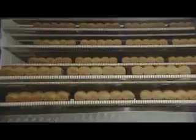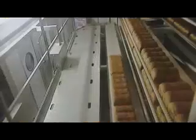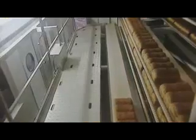Do you know what the outer part of the bread is called? It's the crust. Letting the bread cool down slowly for 2 or 3 hours means that the bread will have a nice soft crust.